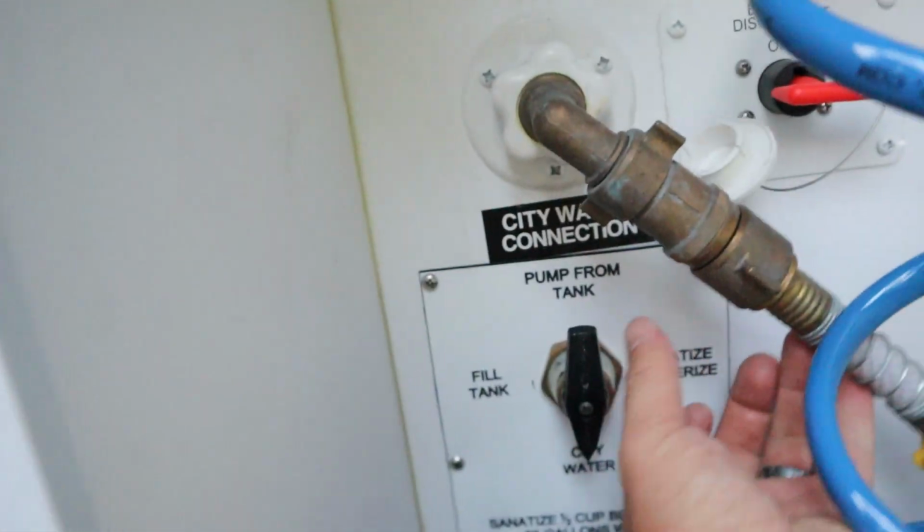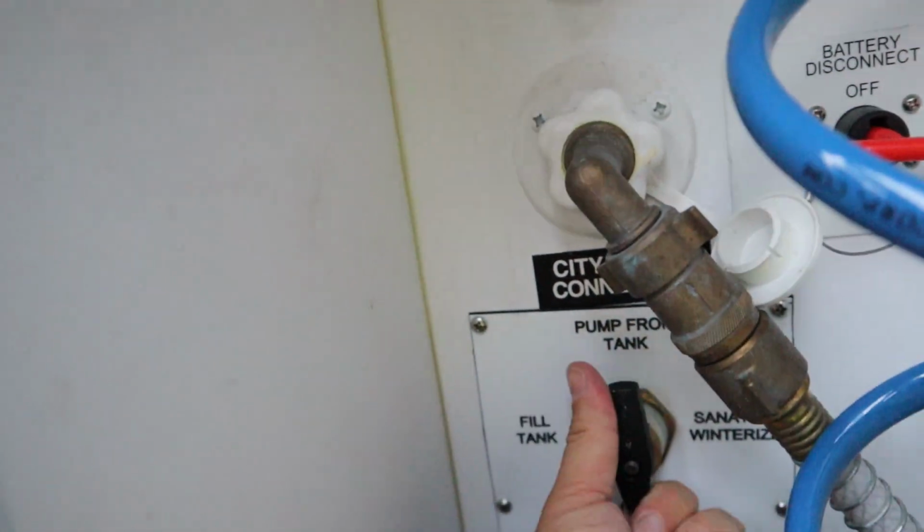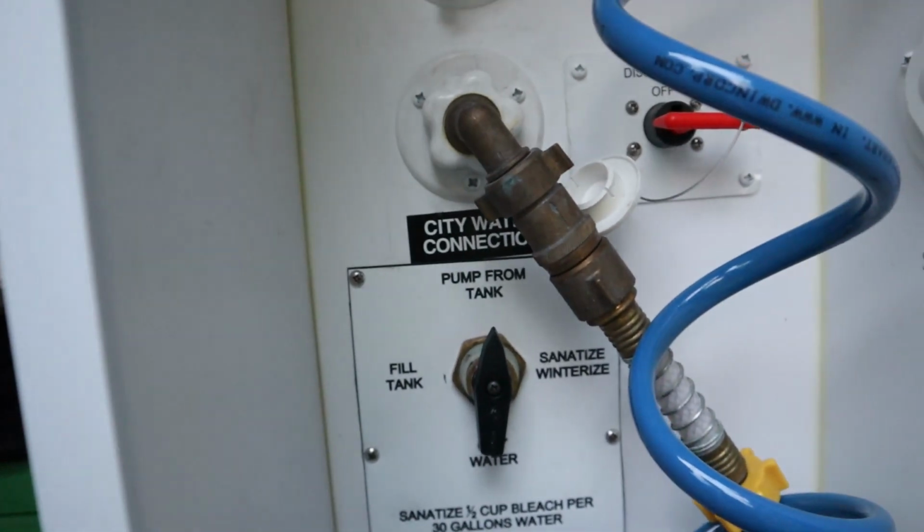On our last camping trip, we were at a full hookup site, but this time we're an electric only site. So we're gonna have to conserve our water usage a little bit and use the bathhouses a little more often. I've also got to switch my camper over for using the tank instead of the city water connection. To do that, I'll just have to change this valve right here from city water up to the pump from tank position.